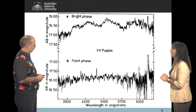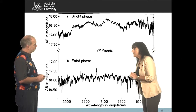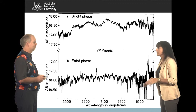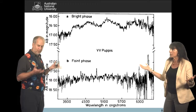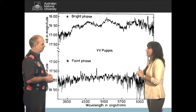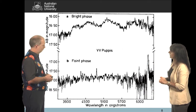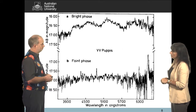And as you say, AM-HER was the prototype, the one that was first observed in 1977. Somebody, Santiago Tapia, pointed a polarimeter, a spectrograph that measures the polarization, at a cataclysmic variable and noticed it was highly polarized. Yes, it was highly polarized. These observations were made in the late 70s on the Anglo-Australian telescope.